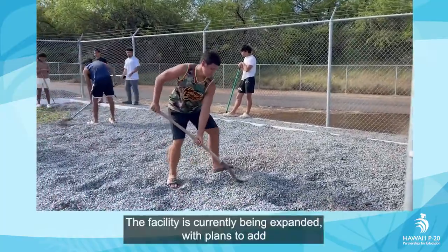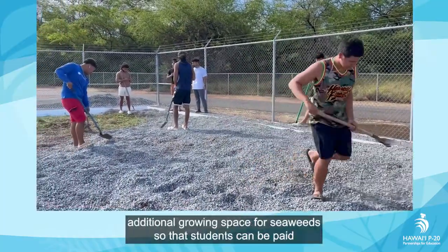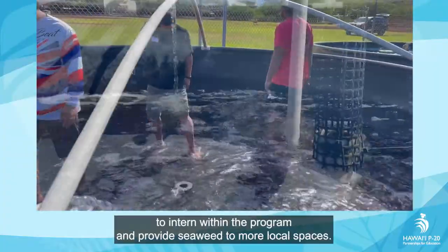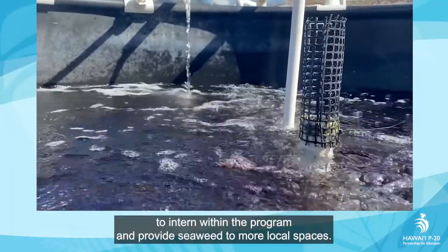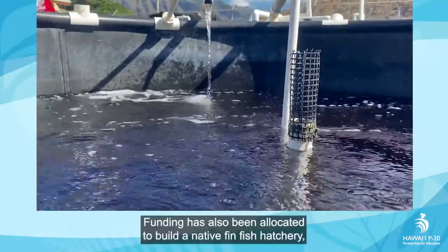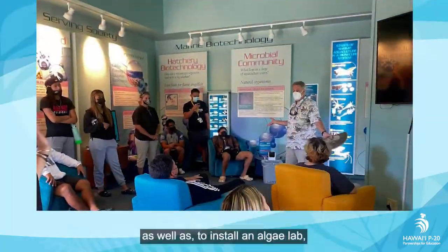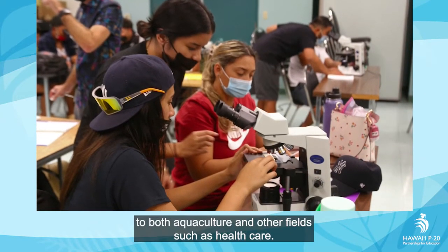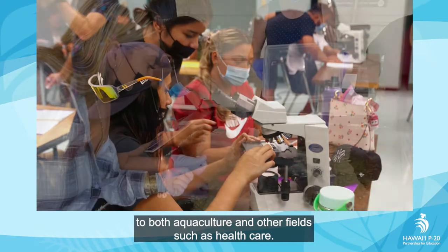The facility is currently being expanded with plans to add additional growing space for seaweed so that students can be paid to intern within the program and provide seaweed to more local spaces. Funding has also been allocated to build a native finfish hatchery, as well as to install an algae lab, which will allow students to learn more technical skills related to both aquaculture and other fields such as healthcare.